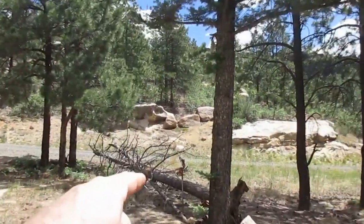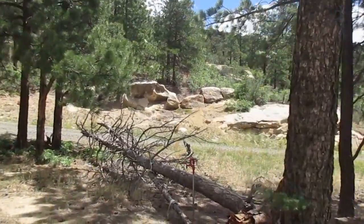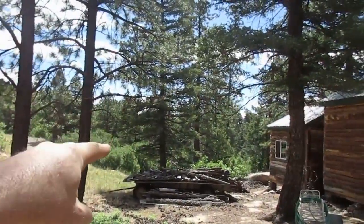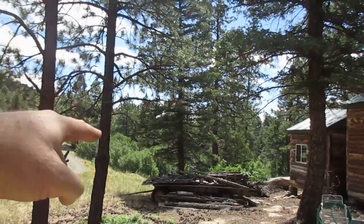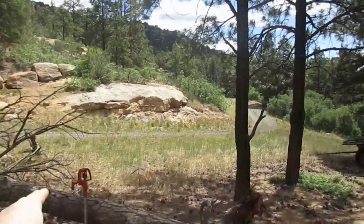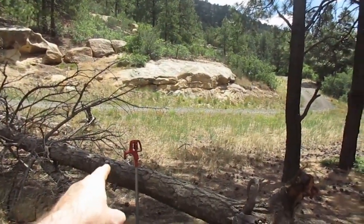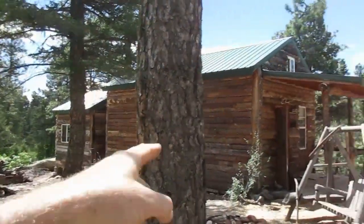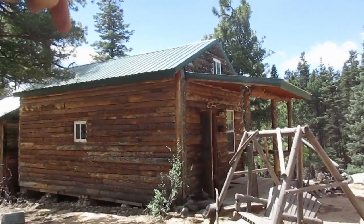And this water spigot here comes up from the water well down below. There's a concrete manhole down there with a pressure tank and a pressure pump that brings the water up from the well. You hook a hose up to this faucet here, and then you hook it up to the side of the cabin here, and it fills the tank that's inside the cabin.